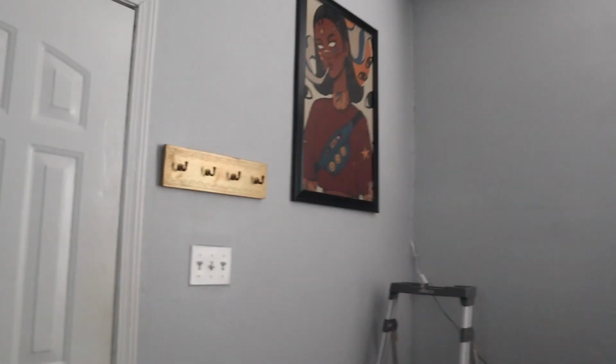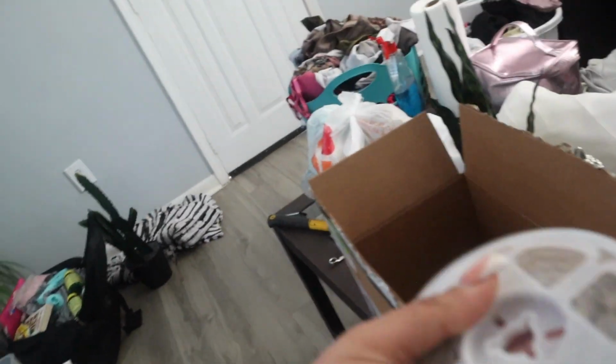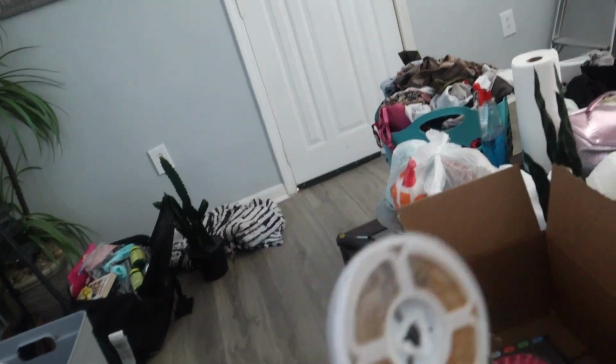I started last night and did the first little wrap, and it stopped right there. So it came two in a pack. Oh, so I'm about to start hanging them, and I'm not about to waste no strip.